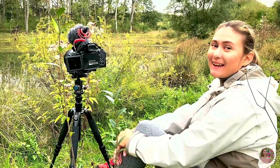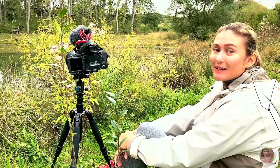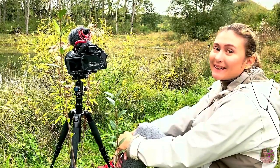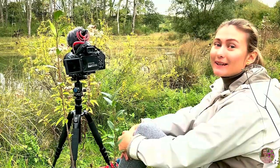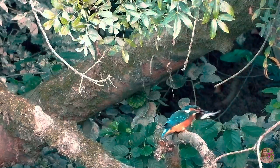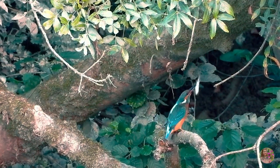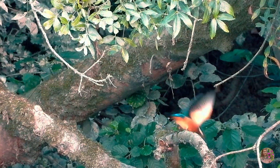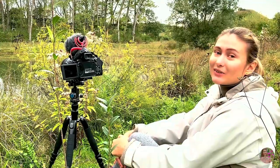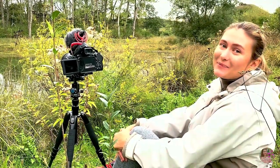That's the 1st of October today, and I'm here in France, near Lyon, trying to spot some birds near the lake. My goal is to spot a woodpecker, so wish me luck. I've already spotted a kingfisher here, very good spot for him to fish. And also I've spotted some ducks. My dear nature lovers, I wish you a great birding day.